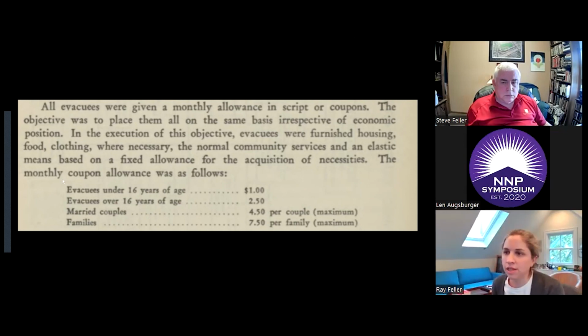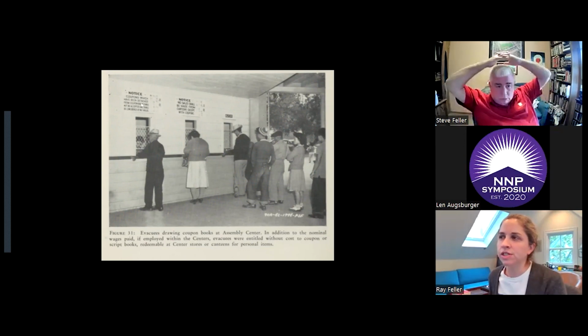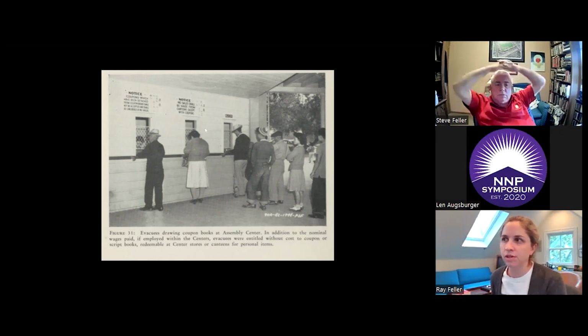And so then here, we found this photo of evacuees getting their coupon books at the assembly center. And you can see there are signs explaining how the coupons should work. The coupons which have been detached from coupon books shall not be accepted and shall be considered of no value. This is very similar to the way the books worked in the POW camps in the United States. And this one says, no sales shall be made from canteens except with coupons.